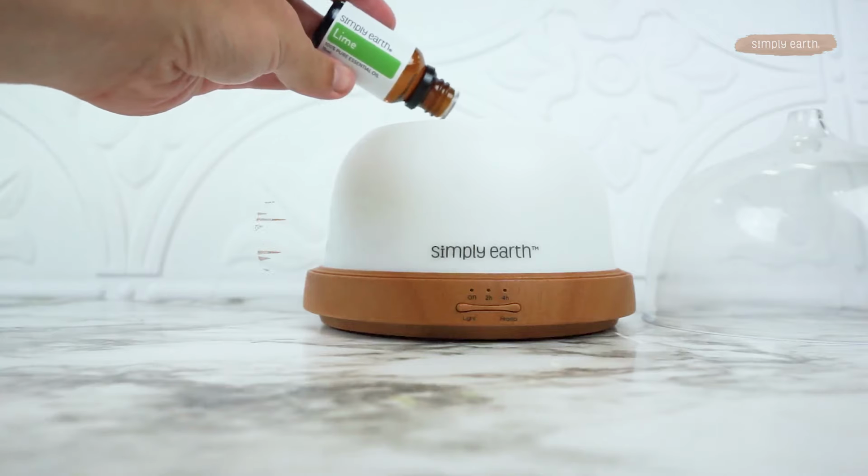I'm a certified aromatherapist and I am excited to be sharing with you one of the freshest, sweetest smelling essential oils, lime.